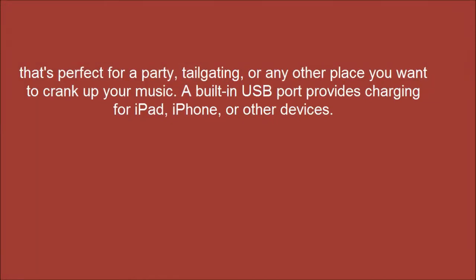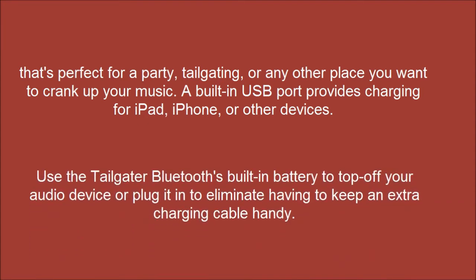That's perfect for a party, tailgating, or any other place you want to crank up your music. A built-in USB port provides charging for iPad, iPhone, or other devices. Use the Tailgater Bluetooth's built-in battery to top off your audio device or plug it in to eliminate having to keep an extra charging cable handy.